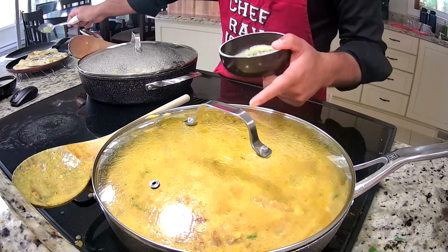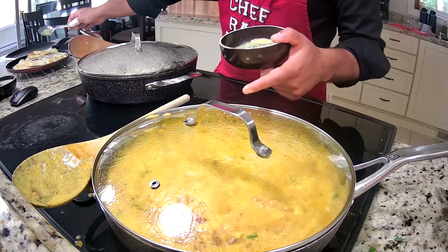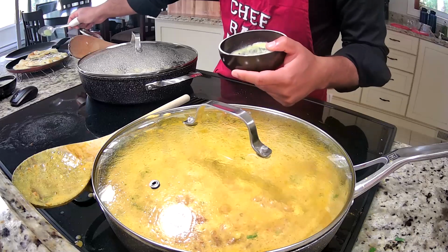Bananas are important in South Indian cooking. They use a lot of bananas to make banana curries. And in Jamaica, they use a lot of plantains. I couldn't really get plantains here, so bananas were the next best option, basically.